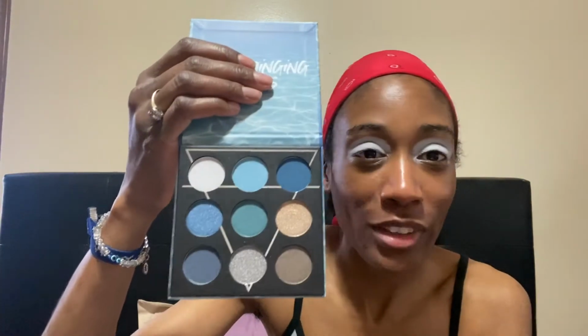But yeah, this is the water palette from Essence. I've never actually tried it. I haven't tried their eyeshadows in a really long time, so I'm hoping this is better than the one I did try. But y'all know, of course, it was a blue one. I had to have the blue one. And then I got this hot jalapeno one from e.l.f. So I figured we combine these two palettes together and make an eye look.